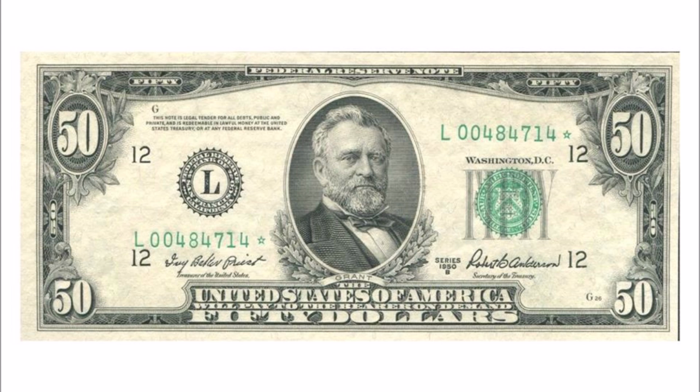Our next rare bill to look for while searching through your pocket change is the lovely star note. I love star notes. Now, I would say that not all of them are as collectible as others. For example, the one pictured here is on an older $50 note, and this is from series 1950. It's going to be something hard to come across these days as far as a $50 banknote and a star note.